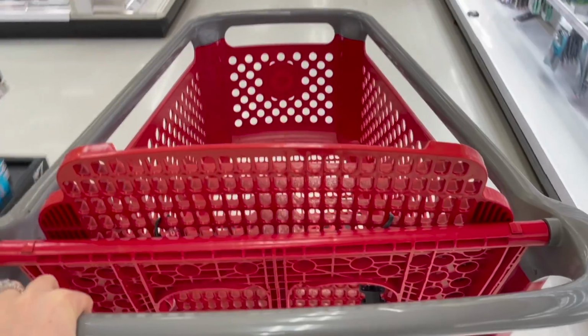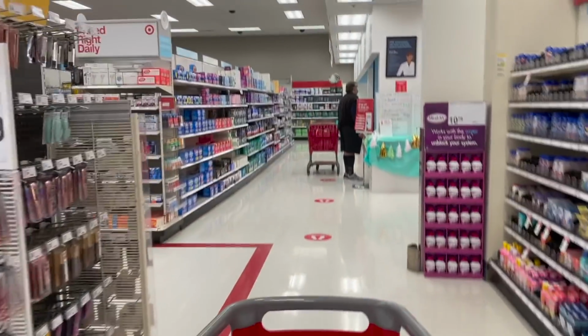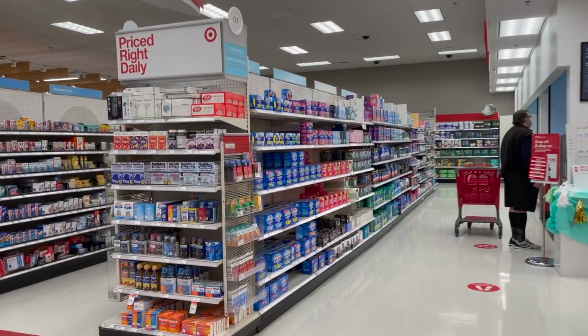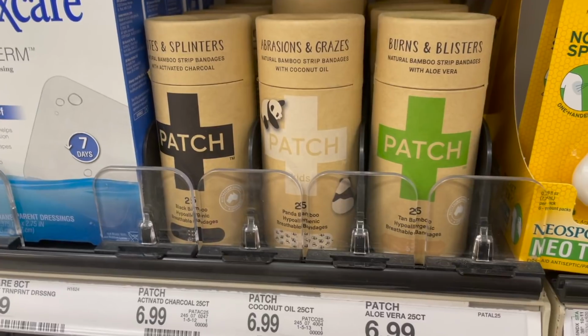I realized that I never end up having anything on hand, like enough band-aids or gauze or tape or anything like that. So that's where I'm headed next. I'm looking for band-aids like I told you guys, but I just saw these and I thought they were an interesting little product.